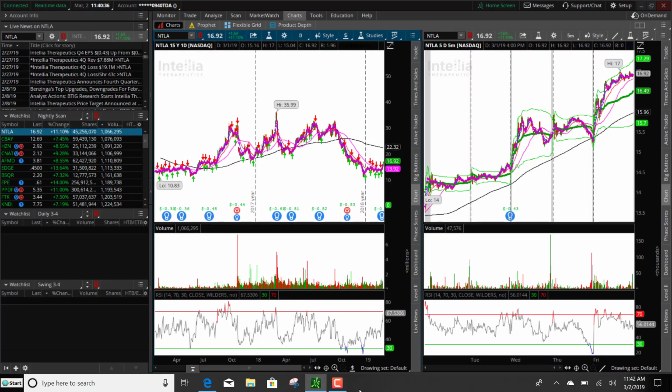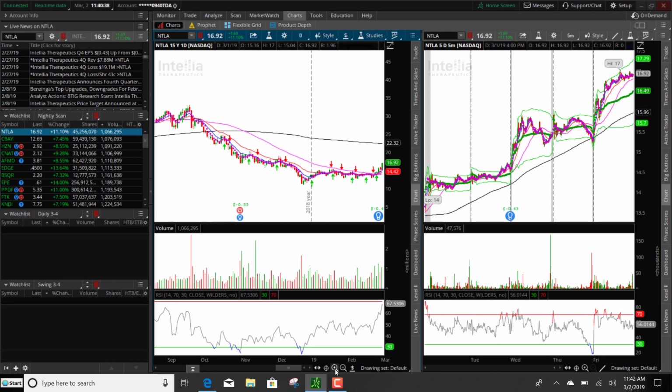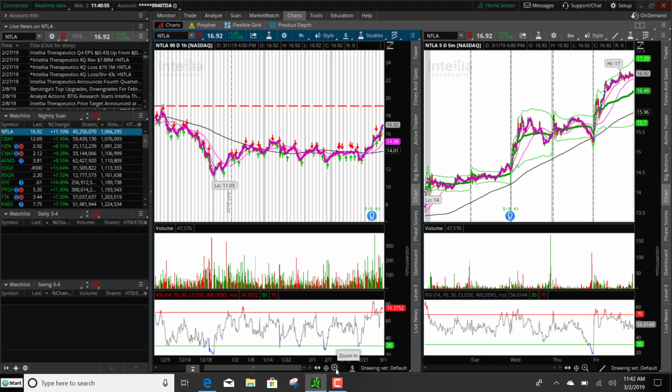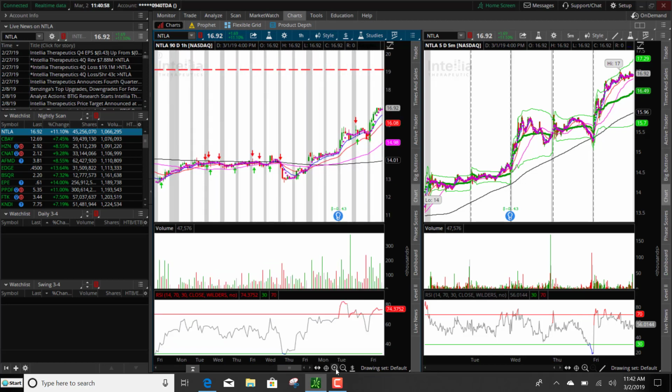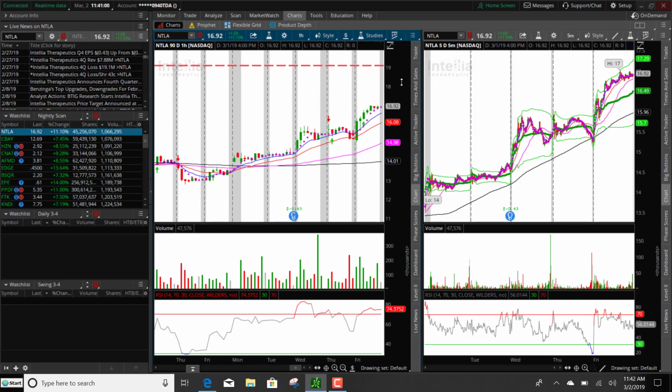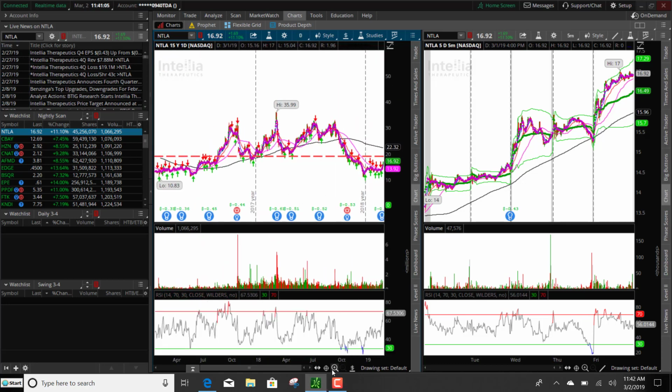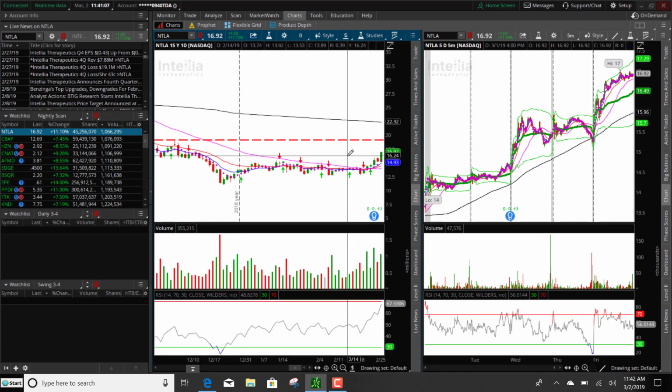We'll take a look at NTLA. Okay, so I like this one. It looks like an inverse head and shoulders. You can see left shoulder, head, right shoulder. It's going to have some resistance around this 1911. Let's take a look at the hourly, see what the hourly shows us. So it's an ascending triangle on the hourly with a bull flag. So I like that it's bullish on its time frames. So I'm going to put this one on the watch list.